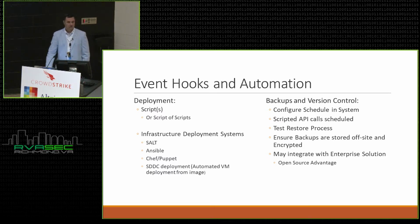So, event hooks and automation. Deployment scripts, or scripts to scripts. With a simple bash script, you can do a lot. What kind of infrastructure do you have? Salt, Ansible, Chef, Puppet, your SDDC. A lot of vendors are embracing infrastructure deployment systems.